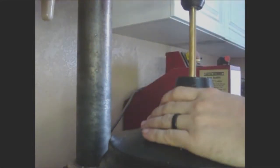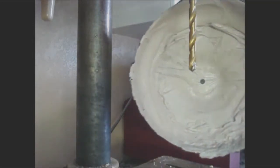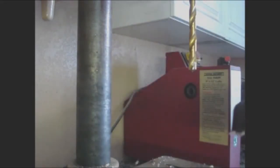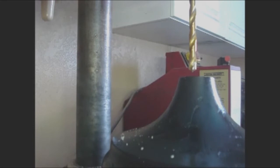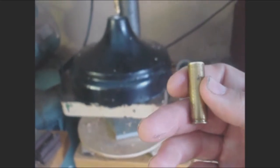So, to prepare our mold, we have to drill a hole in the top. Now we have a hole in the coil form, and I can begin to epoxy this little receptacle on the top, and that's what's going to take the center wire to our coil.